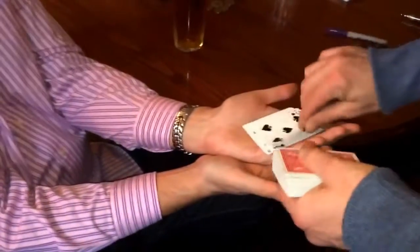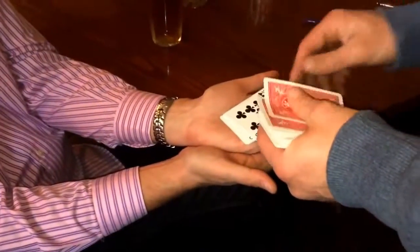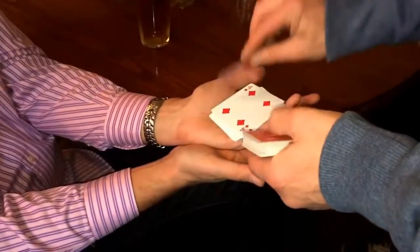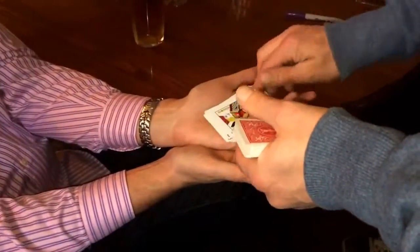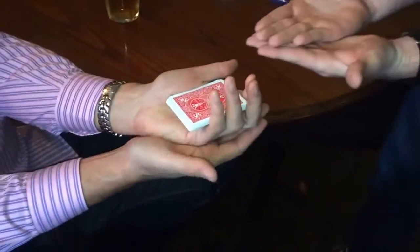28. 5, stop at 27. 6, 7. 8, 9, 10, and so on up to 27. Stop. That card face down, not face up, face down. That's it. Open your hands wide again.